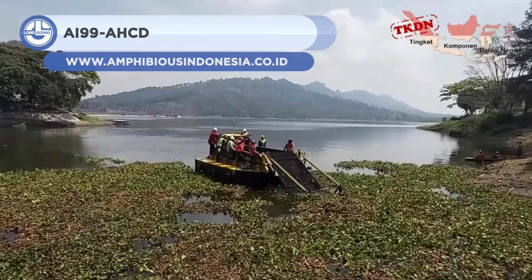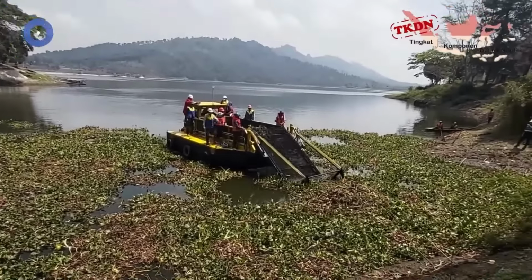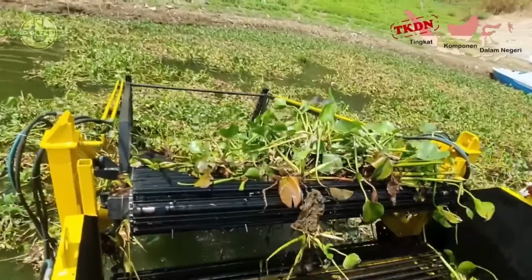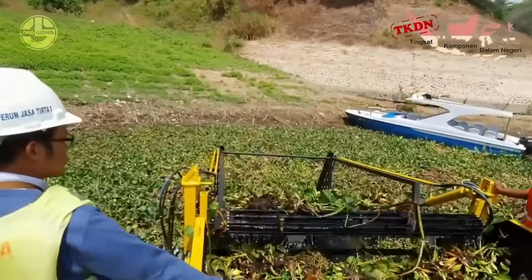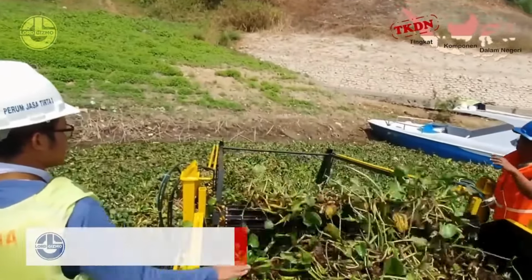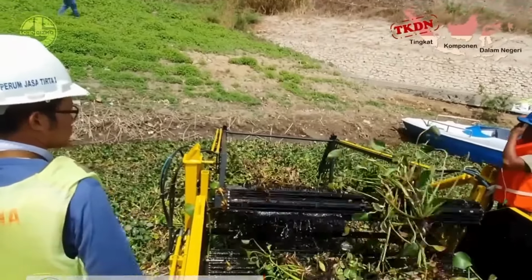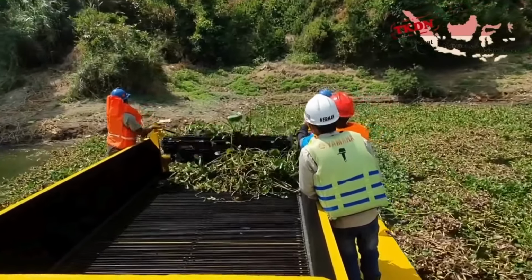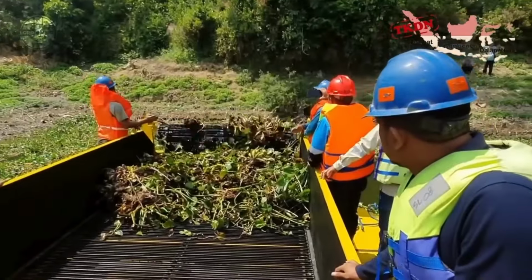Next, we have the AI99-AHCD from Amphibious Indonesia. It's a dredging machine for clearing waterways and lakes of unwanted vegetation, like water hyacinths. It has a cutting head that harvests water vegetation and moves them to a conveyor line for further processing. The plants are then moved by a conveyor belt to a boat or containers on the equipment. This machine can operate in shallow waters and leaves minimal impact on the surrounding ecosystem. The machine is powered by a diesel engine and is controlled by a hydraulic system.